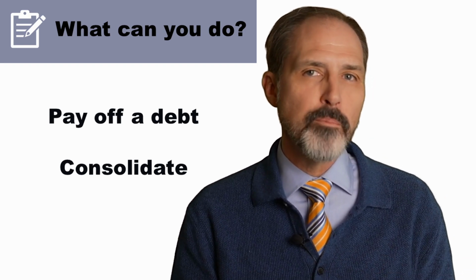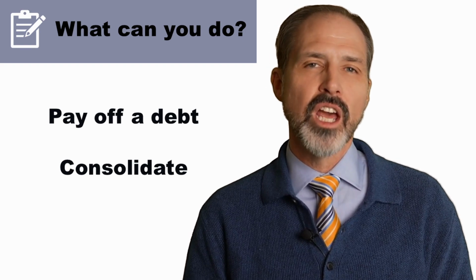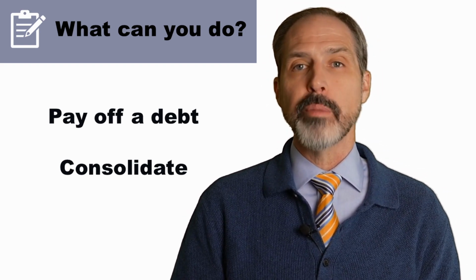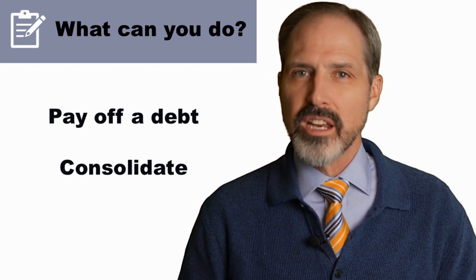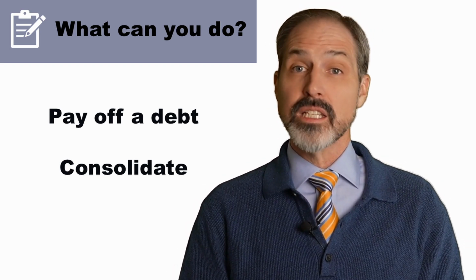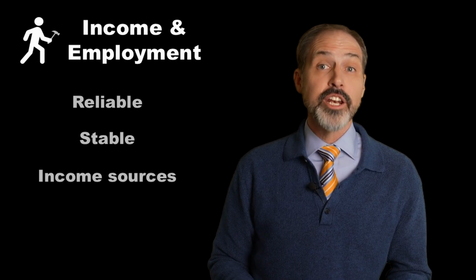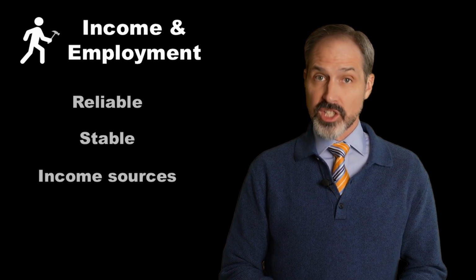You can improve things a bit by making extra principal payments to your credit card, since your outstanding balance impacts your monthly payment. But the best way to dramatically drop your DTI is to pay off one of your debts or consolidate your loans. Next, a lender will look at your income and employment stability.